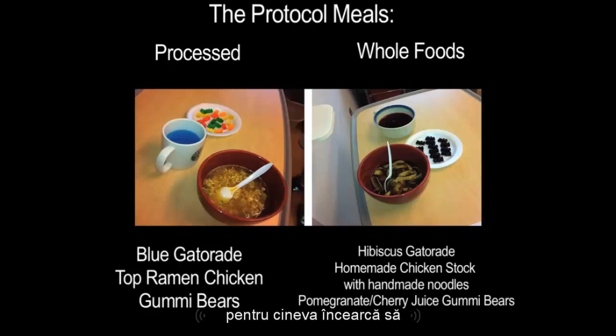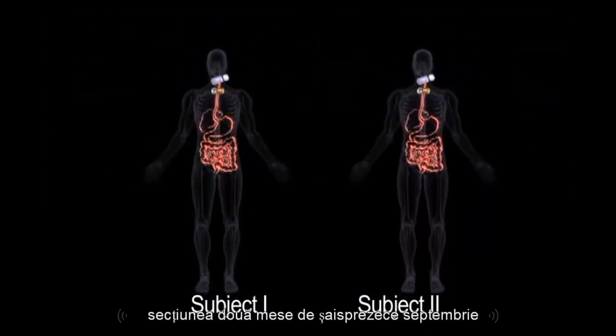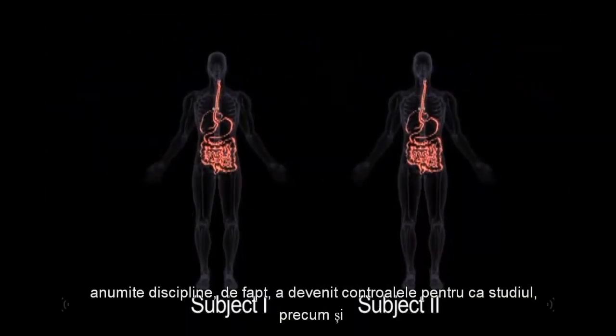For our trial this summer, we used the following 2 meals. One subject ate the processed meal, the other subject ate the whole food meal. The subjects swallowed the pills and then ate the meals. The subject and meals were switched in September, so the subjects, in effect, became the controls for the study as well.